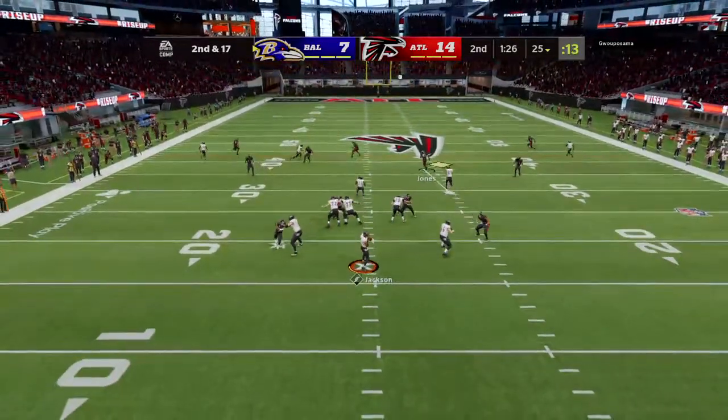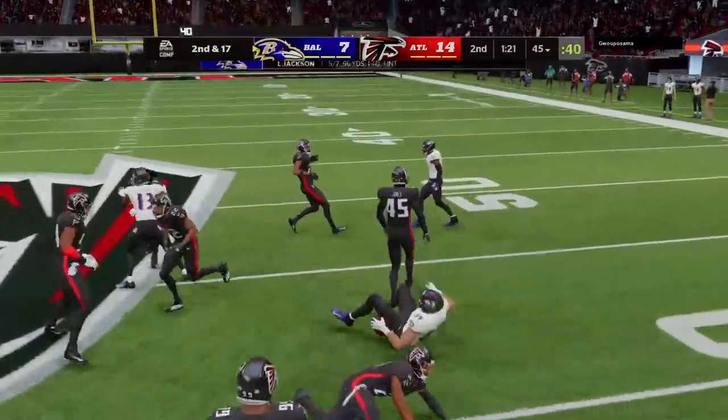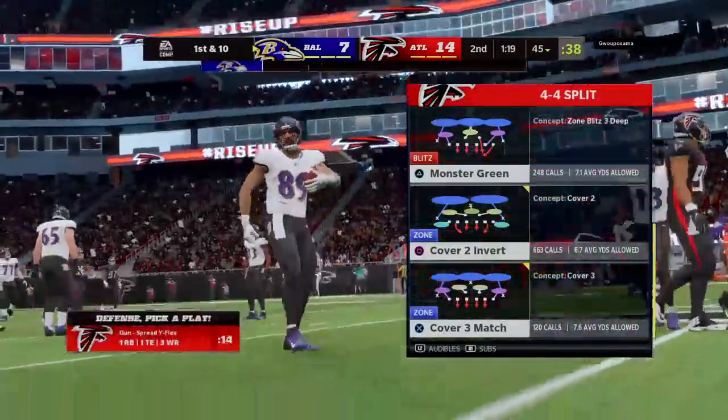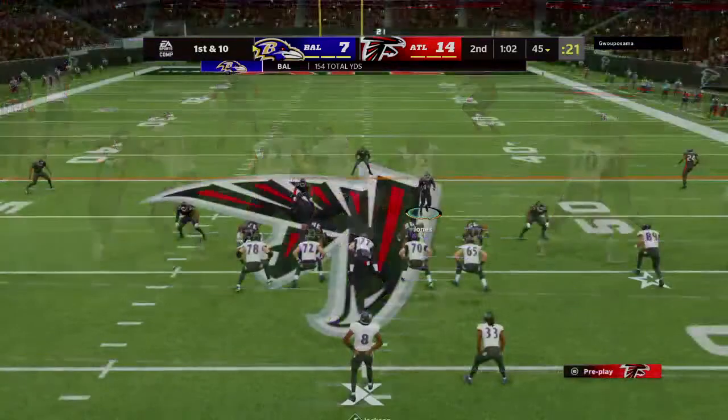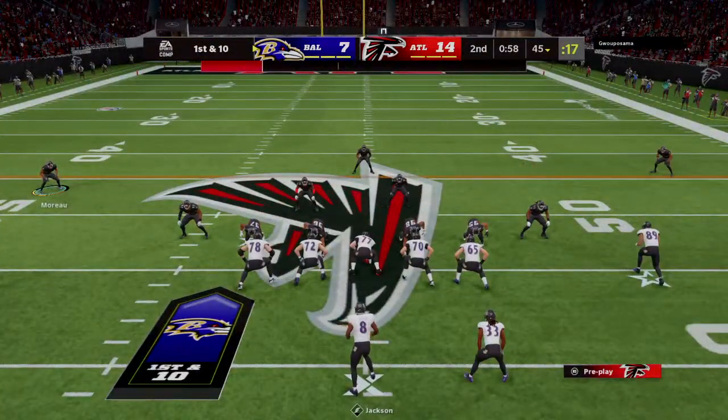Now Jackson. And this is going to be hauled in by the tight end Andrews. And they'll get it all the way up about 5 yards shy of midfield. Creeping up on a minute to play in this first half. And there's a completion to the tight end.